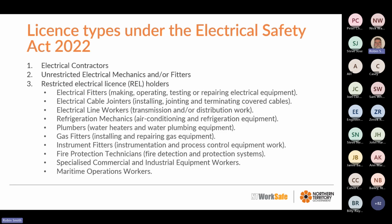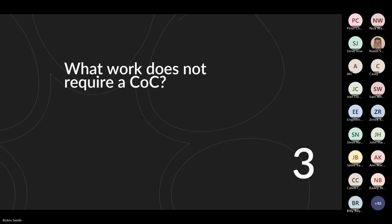License types under the Electrical Safety Act, you have the standard electrical contractors and unrestricted electrical mechanics and or fitters. And also we have restricted electrical license holders, including electrical fitters, cable joiners, line workers, refrigeration mechanics, plumbers, gas fitters, instrument fitters, fire protection technicians, specialized commercial, industrial equipment workers, and maritime operations workers.